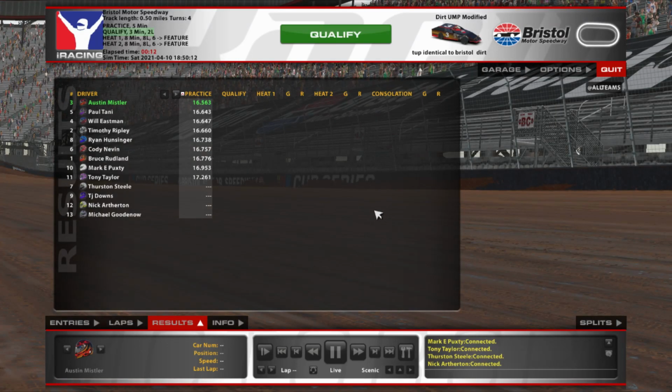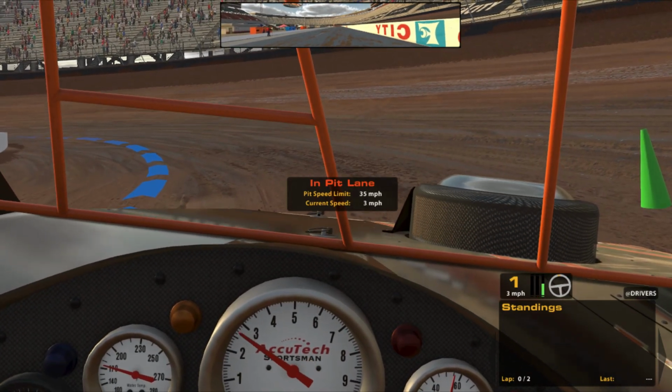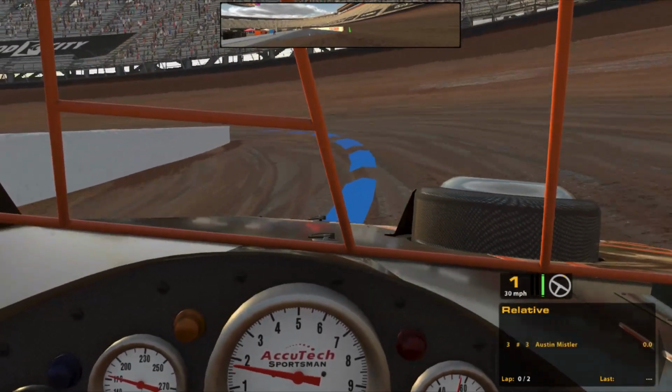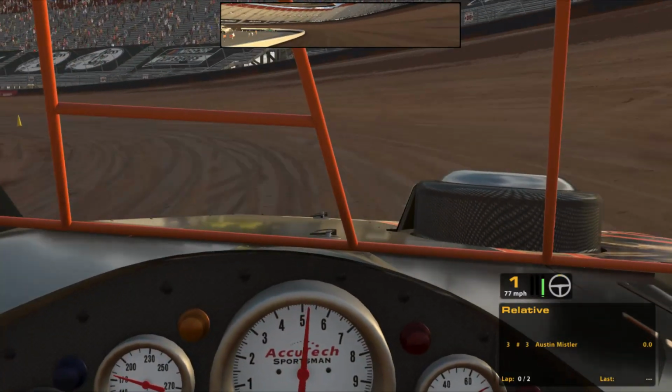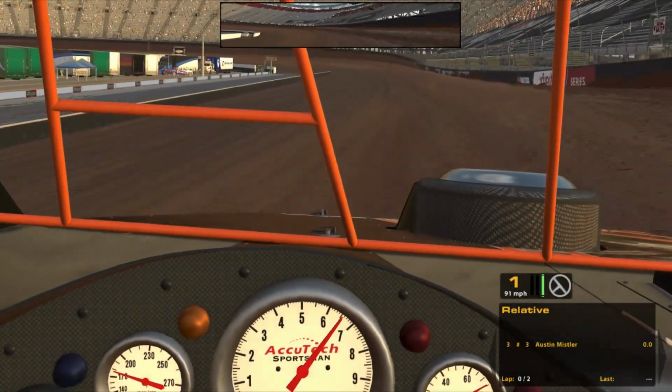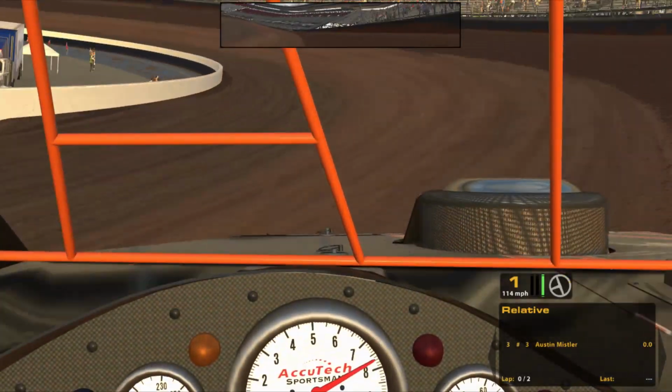Today we're in the UMP Modifieds here at Bristol. We had a really fast lap in practice, but that was also right when we got into practice. The track was pretty clean, so I ran that right away. Not gonna be able to run that here in qualifying because going into both corners got a little bit worn out already. So you don't really want to run straight through that going into the corners.